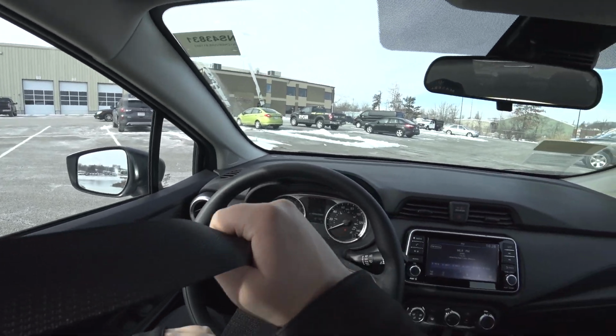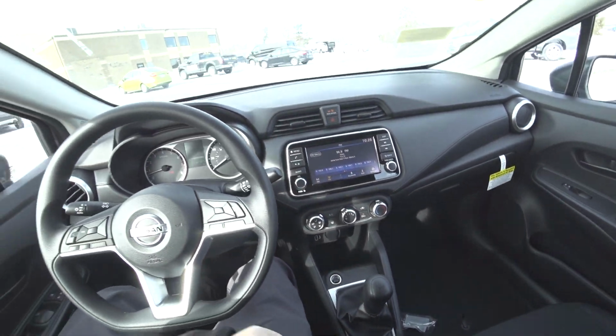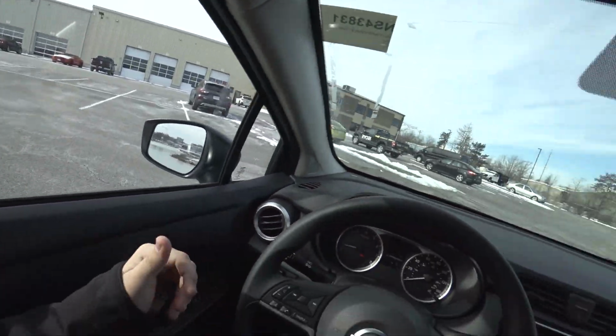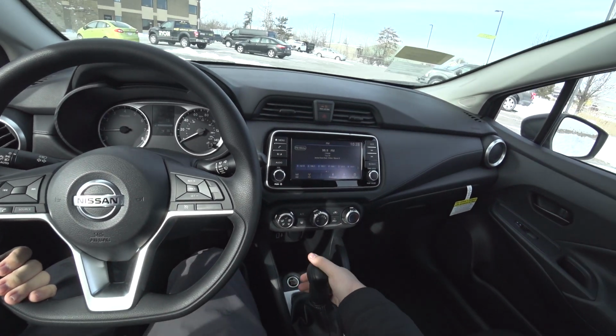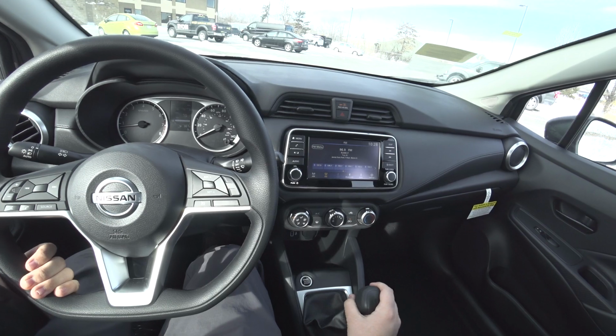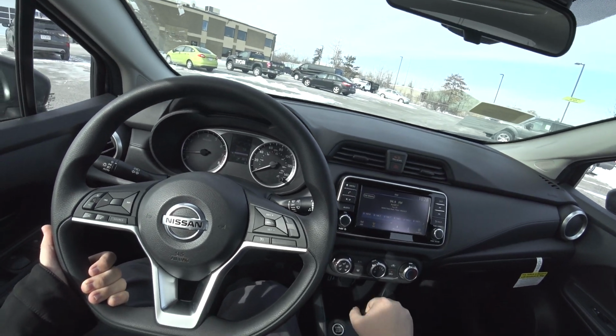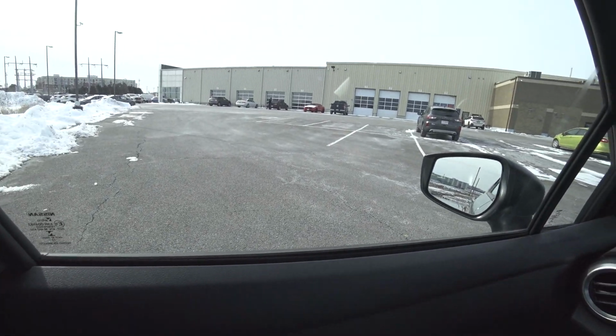This is actually extremely fun to drive. Do have an automatic option, which is actually a CVT. Shifter itself, really, really nice action. Has a good amount of heft to it. Clutch pedal, very, very light, but easy to modulate.